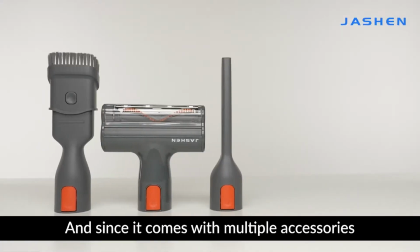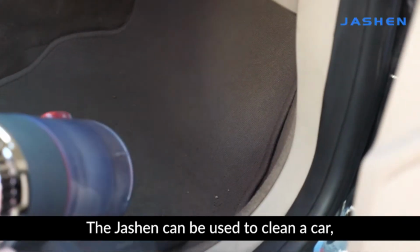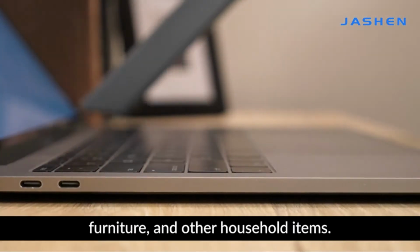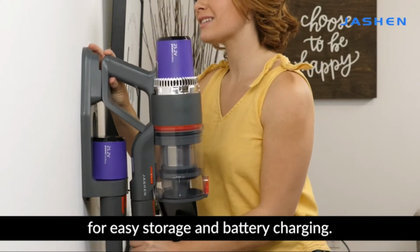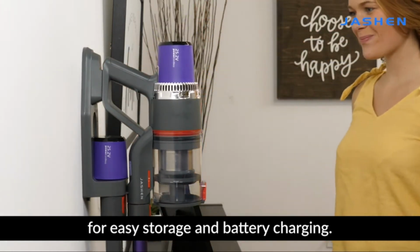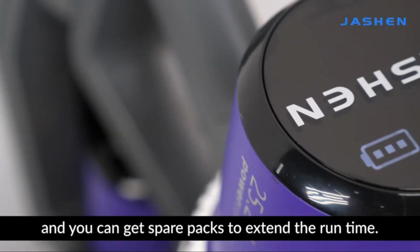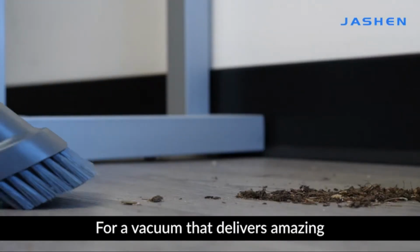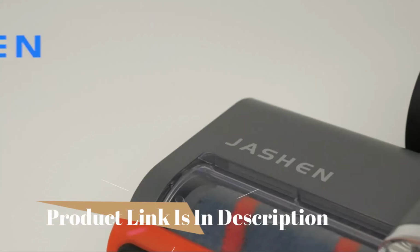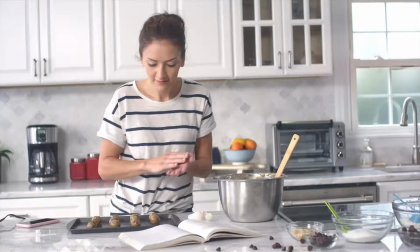And since it comes with multiple accessories for different needs, the JASHEN can be used to clean a car, furniture, and other household items. Once done, hang it up on the charging wall mount for easy storage and battery charging. The removable battery can be charged simultaneously, and you can get spare packs to extend the runtime. For a vacuum that delivers amazing carpet cleaning experience, choose the JASHEN V16 Cordless Vacuum Cleaner.